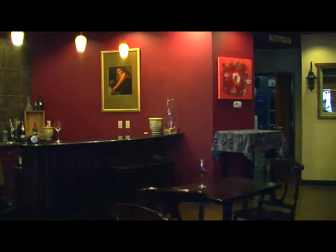This is our tasting room, but as you can see, it's empty right now. We do have tastings, classes, private parties, and we've even had a wedding here.